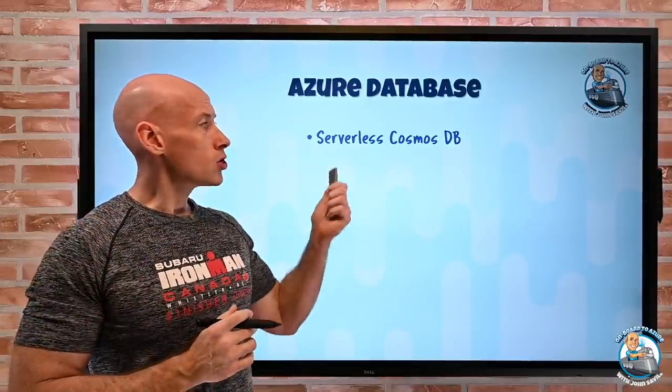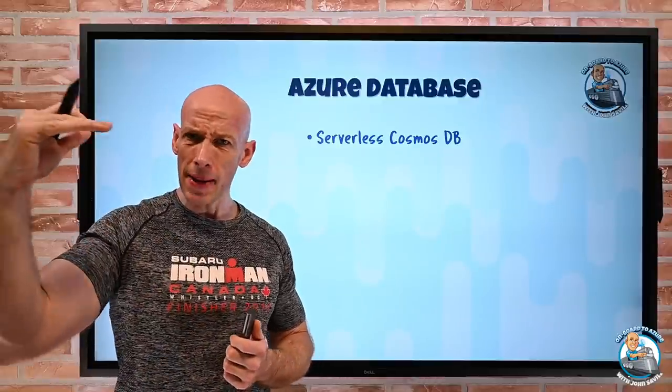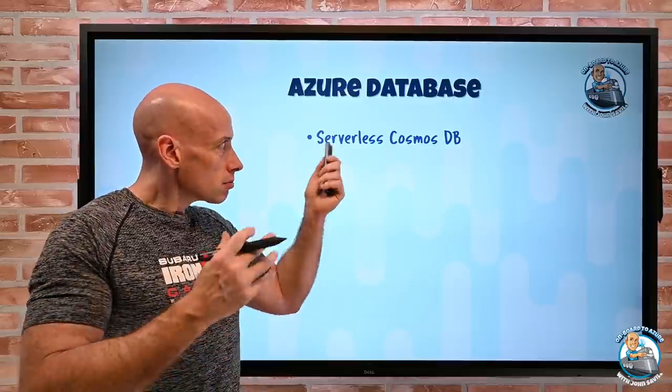What serverless lets me do is pay for the RUs I'm using up to a limit. I can say, hey, I don't want to spend more than this, but it will only bill me for the RUs I'm actually using. So that's an option there.